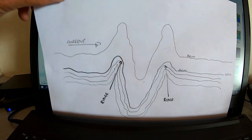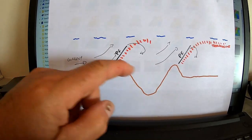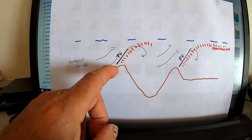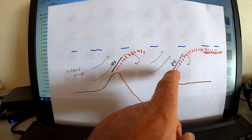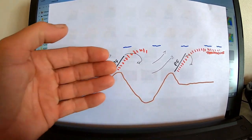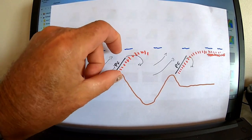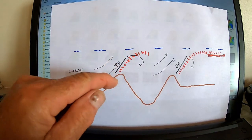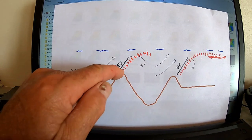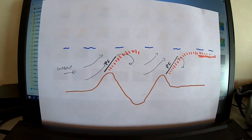And just to show you, this is now obviously your bottom, and those are the two ridges. Your current coming up against the ridges forces that water upwards, and then you get a pressure face above. This pressure face is due to the current hitting that obstacle and being forced up. So you're compressing your current over the top of an obstacle, which makes a venturi. What you'll find then is you get these compression areas or pressure faces, and your thermocline shows exactly like I'm showing it there on your echo sounder.